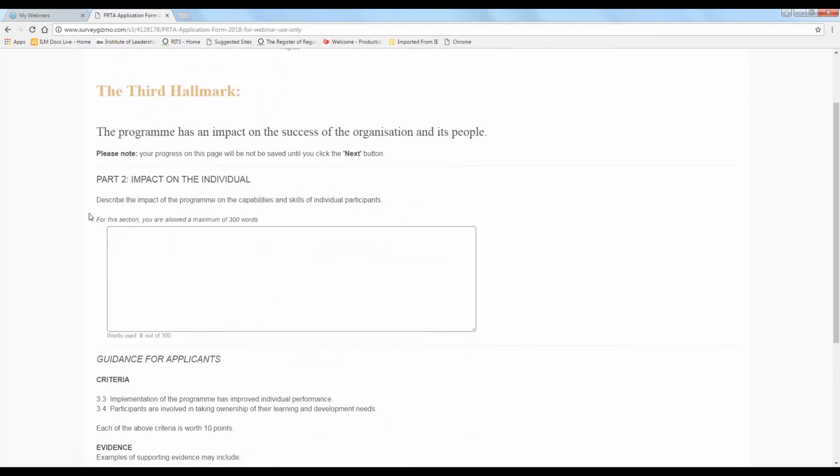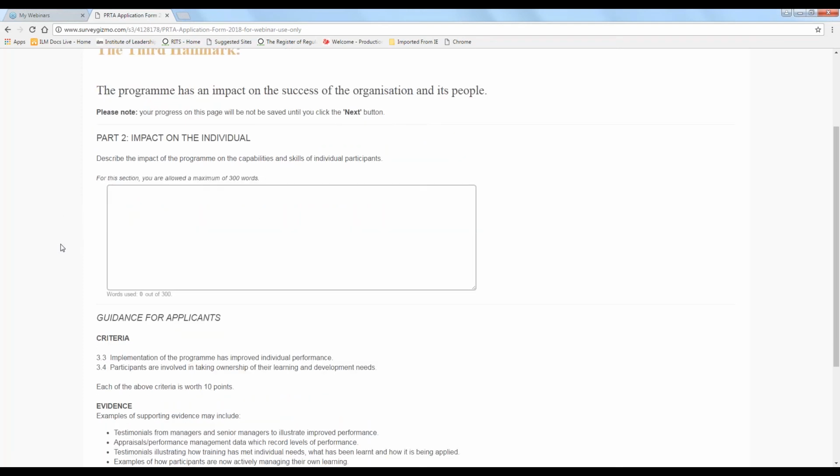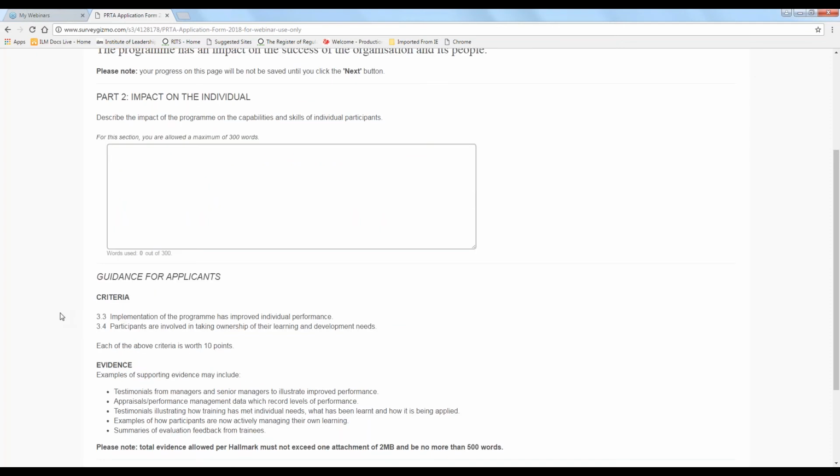Each of the hallmarks is equally as important. You can't be strong in one and be weak in the other. The assessors will be looking for you to be strong throughout each of those hallmarks and the criteria points.